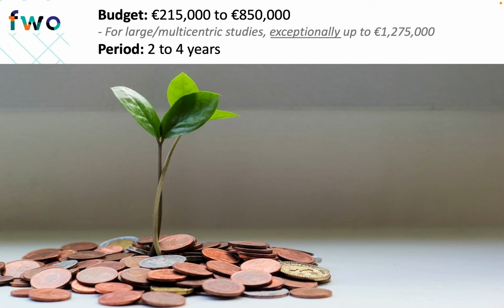The FWO will cover 100% of the project's costs, including personnel and consumables. A project budget can reach up to 850,000 euros for single center studies and, provided thorough motivation, up to 1,275,000 euros for large or multicentric studies. The project period can vary between 2 to 4 years.